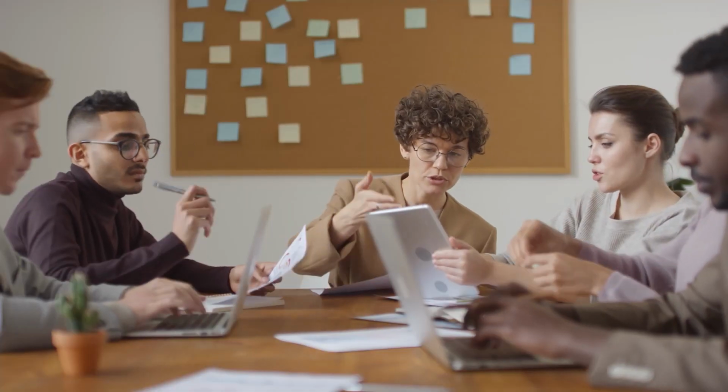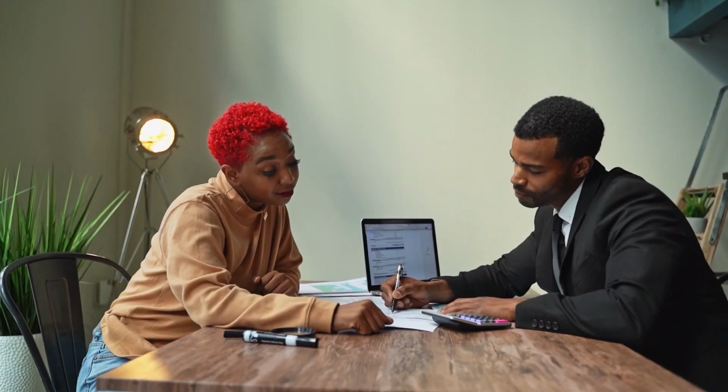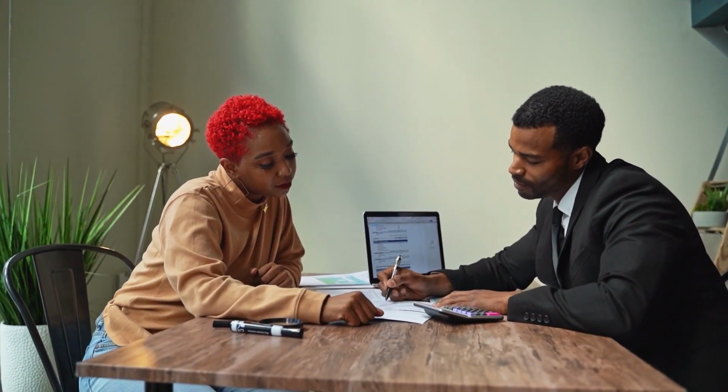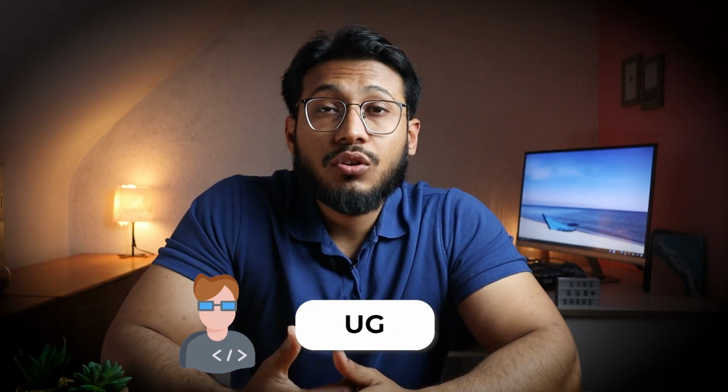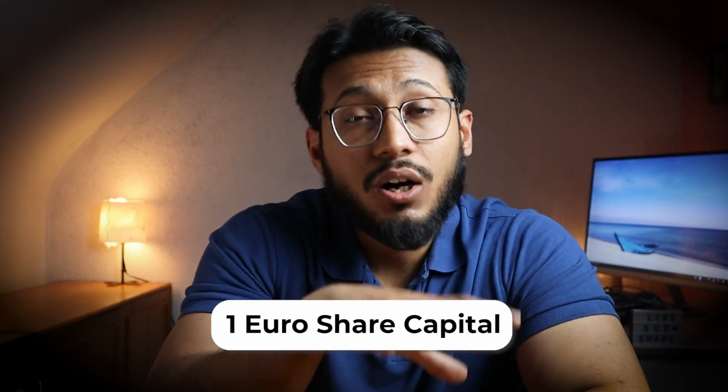The registration process for an AG or GmbH is pretty complicated, so using specialists to help you get started is the only reasonable thing you can do. That said, if you do not want to start with a large amount, you can start a UG. A UG is a special form of a GmbH, also known as a mini GmbH or €1 GmbH. It gets the €1 GmbH name because forming this company requires just €1 of share capital.